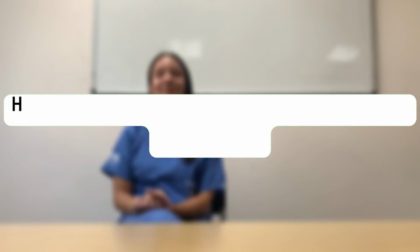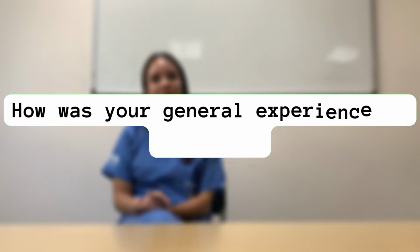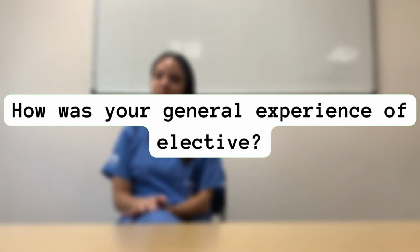Since I was in the Wits circuit, it was pretty simple. We got a document and there were a whole bunch of specialties, and then it had the contact details. So I just emailed the people that I wanted to go to. Hospital 1 was King Edward Hospital, and I was there for obstetrics and gynecology.